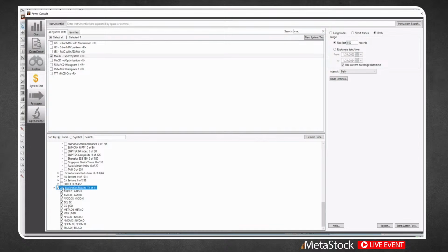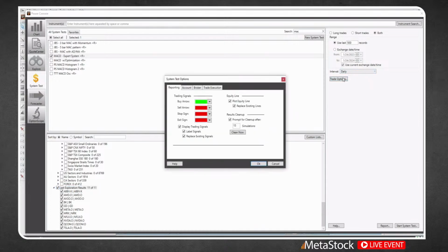So I'm going to click that. We're going to backtest the MACD system against all that. We're going to do both trades, short and long signals. We're going to test this on 500 days worth of data, which is about 2 years, just to see how well it's performed over 2 years on the daily interval. And then there's a trade options button you can click.